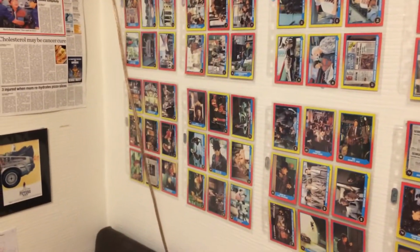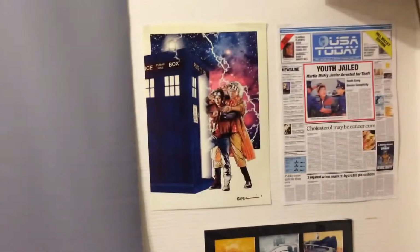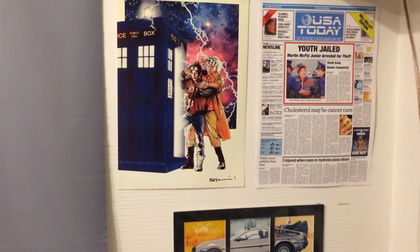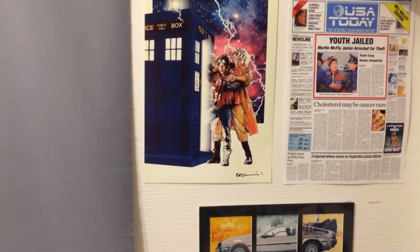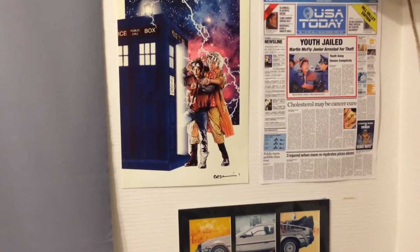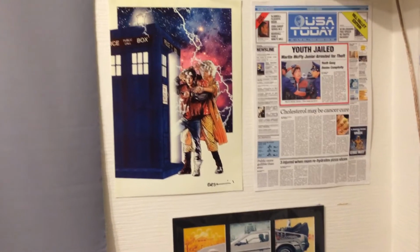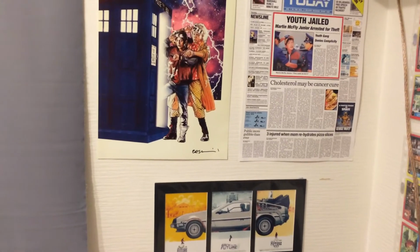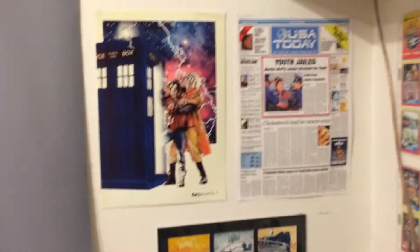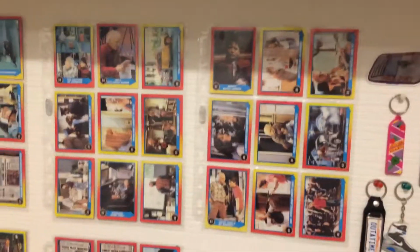That wire over there is what that speaker is connected to that I showed you a second ago. There's another one up there. So yeah, here we've got some posters from Back to the Future, and I got these at Comic-Con as well, and that's another one of those things that I showed you a minute ago, which I said was a waste of money. But that one's okay actually.